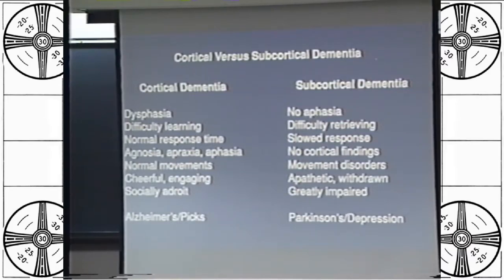Okay, so the signs of cortical dementias depend on the different functions that the disease is chewing up, but the things I want to show you is that they have normal movements, they're cheerful, they're engaging, and they're socially adroit. Okay, their habits keep them smiling and talking to you, and they shake your hand, and they pat you on the back, and they say, hello, how are you doing? But everything they say is gibberish, it's wrong. They've lost memory, language, constructions. They can't do things anymore, but they keep going through the movements. Their habits sustain them. They look superficially normal.